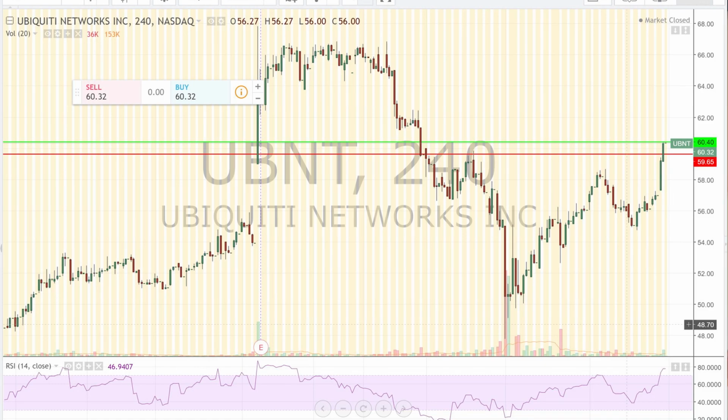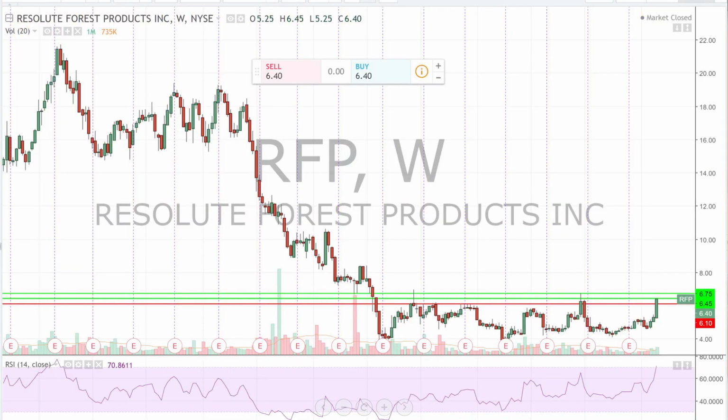And then, like I said, RFP, check it out because RFP has sort of been hovering down around 4 to 6. And it looks like my resistance is 6.45, support of 6.10. If it were to go ahead and break above that, it looks like 7, 8. If it breaks 8, it looks like it's really in an upward movement for the stock, breaking off of that bottom support level down into the 4s. So it could be a great long-term swing trade. However, it could also be a nice intraday scalp trade.